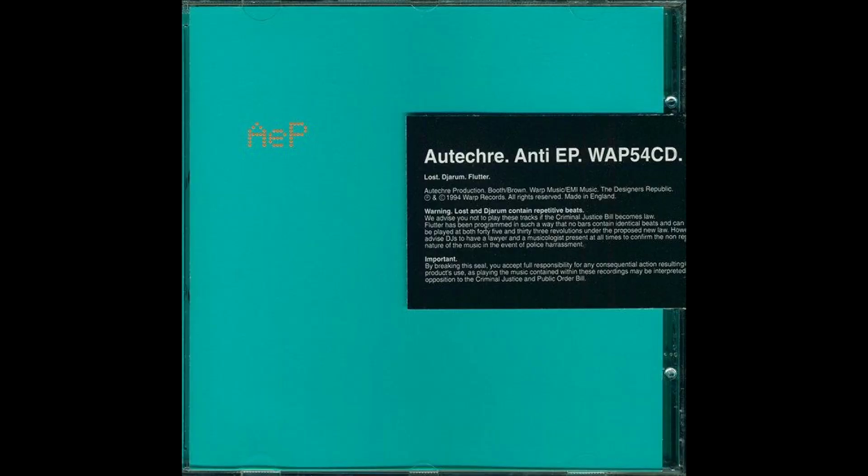There's even a note in the liner notes that says, "Flutter has been programmed in such a way that no bars contain identical beats and can therefore be played under the proposed new law. However, we advise DJs to have a lawyer and a musicologist present at all times to confirm the non-repetitive nature of the music in the event of police harassment."